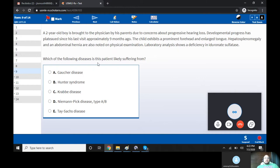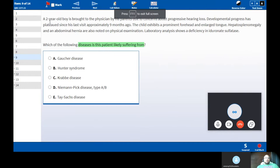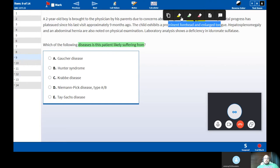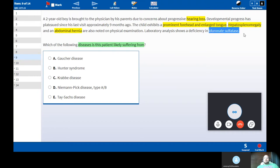Which of the following diseases does this patient suffer from? Let's see. Two-year-old with hearing loss. He has a big old forehead, big old tongue. Hepatosplenomegaly is also interesting. He has an abdominal hernia. And iduro is missing.